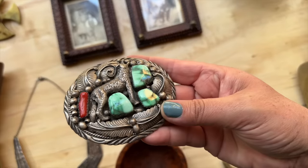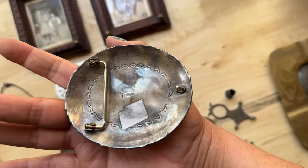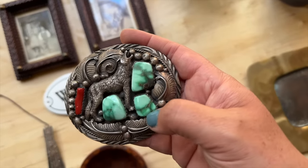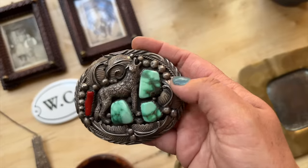So this, I believe, is a Navajo piece. It is artist signed N on the back, sterling, and even the back has hand stamped design in it. These stones are incredible. They're the main reason that I picked it up. They are just the most gorgeous deep green turquoise stones I've ever seen. And then it has this nice piece of coral and, of course, a howling wolf.